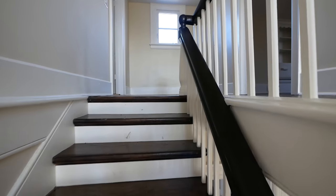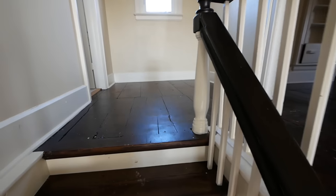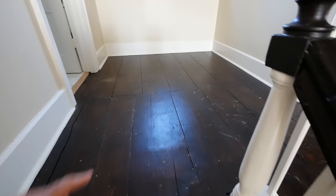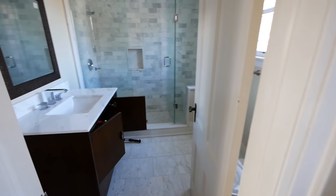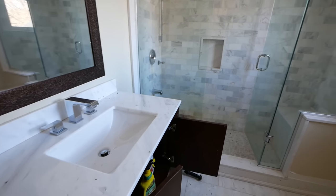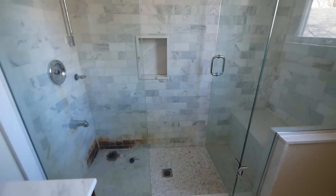They did a really nice job renovating this place. Oh yeah, here's the original flooring right here. You can tell. Huge planks. Very wide. That's definitely original. Oh wow. Definitely doesn't look like an old farmhouse anymore, this place.